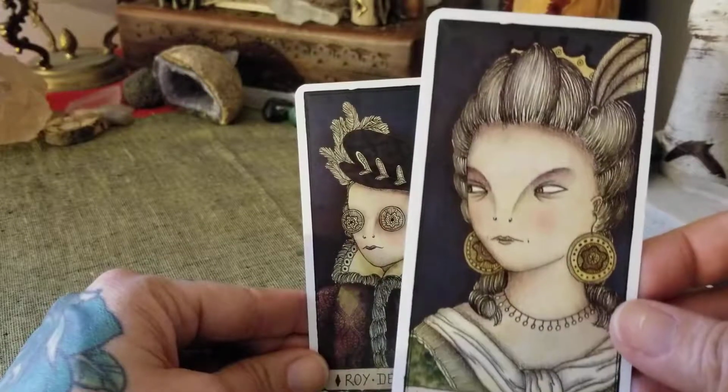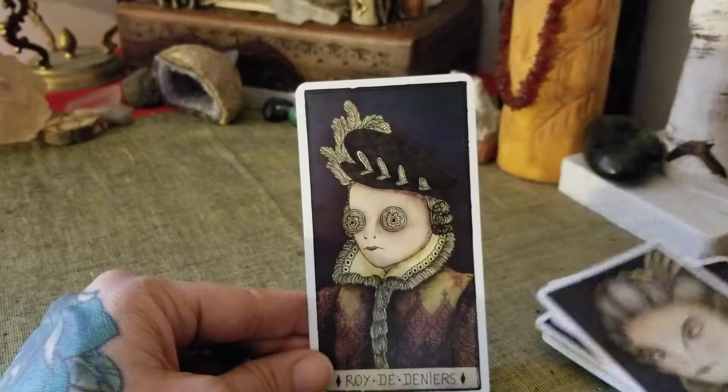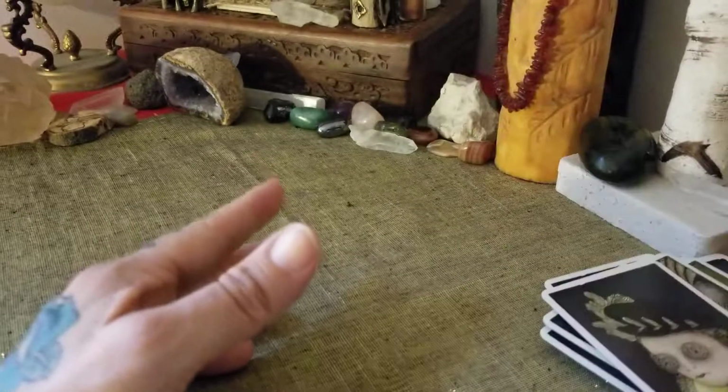The Queen. Slightly menacing. And finally, we have our King. Also with the coins in the eyes. So that's it for this deck.